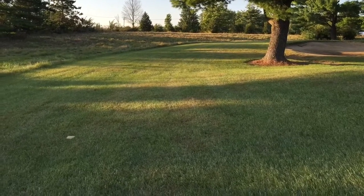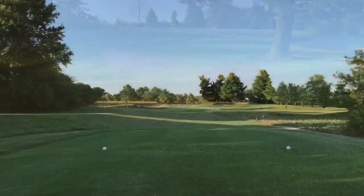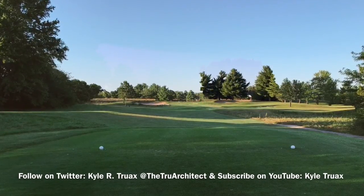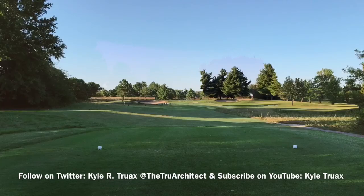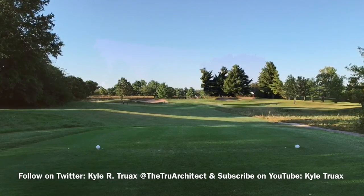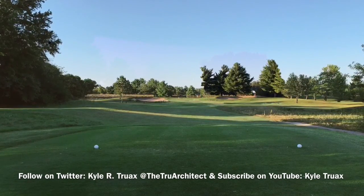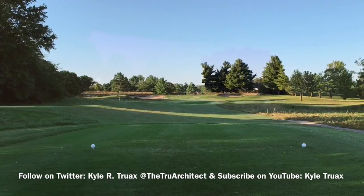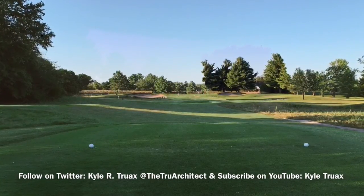Again, this hole is an epitome of the poor use of trees as hazards. Now I've photoshopped a picture from the tee of the trees being removed, and it gives you a really good idea of how it would look, with some scrub removal all along the left with the OB. I hope this video explains a lot.